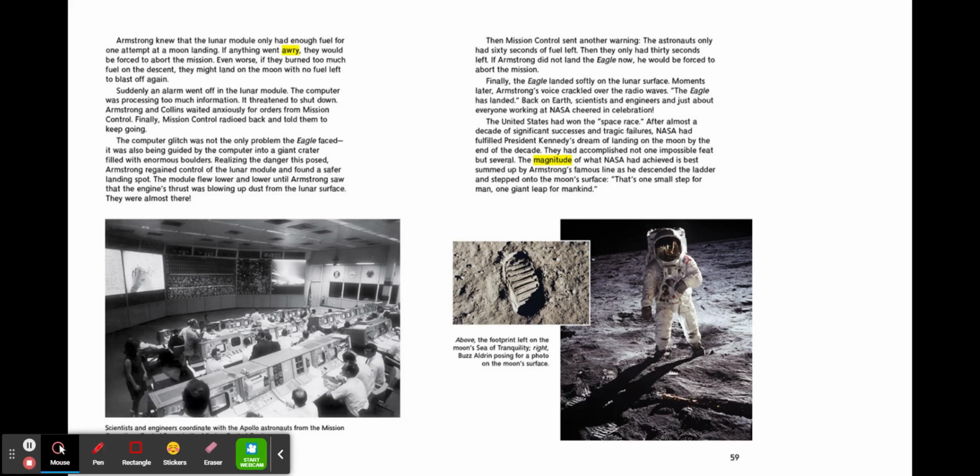All right, they are so close to landing on the moon, but unfortunately, the computer is acting up again, and it's steering them into a dangerous landing spot. So Armstrong has to correct this. He has to steer the lunar module to a safer landing spot. That looks like another problem.